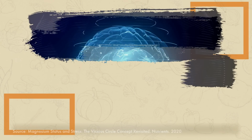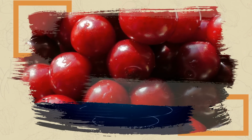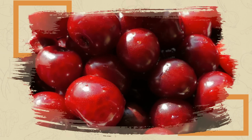This will also keep your brain healthy and protect you from Alzheimer's, dementia, and tumors. Pick up the deepest red cherries to get the maximum health benefits. Juice them up or chop them into a fruit salad or have them on their own as a snack.